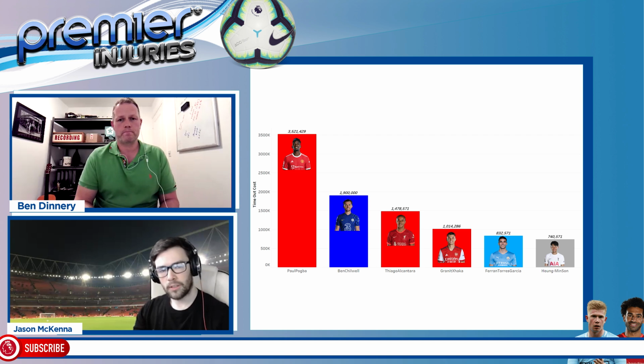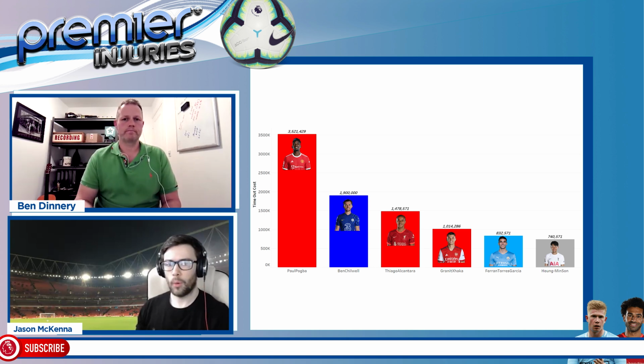And then I think the big one at Arsenal has been Granit Xhaka's absence. In terms of the football as well, he's somebody that you saw when he wasn't in the squad, he was a huge miss tactically. He's a really important player for the team. But what was his injury, Ben, that kept him out?